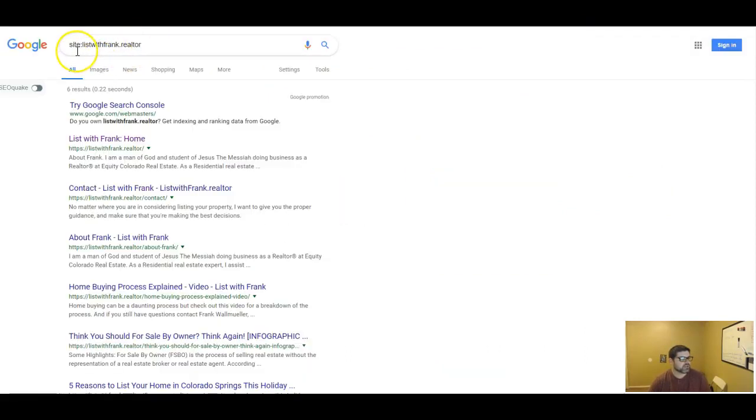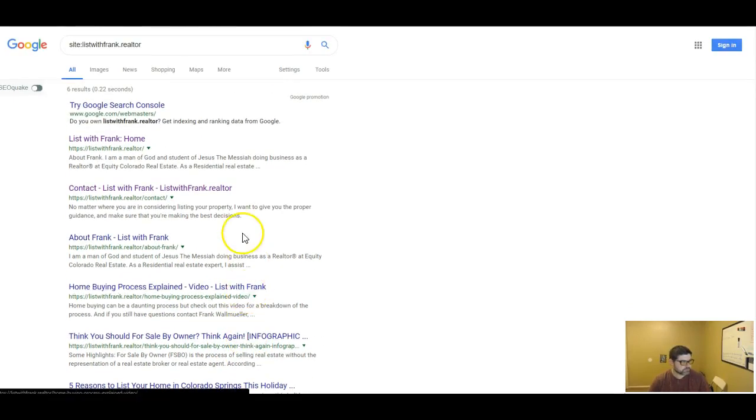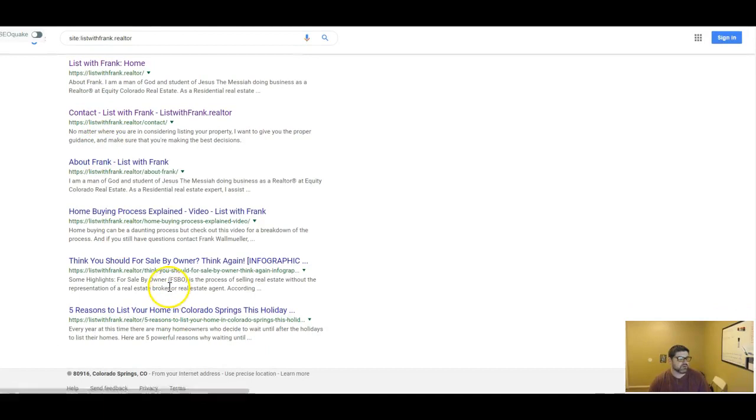When I ran your site through Google to see what pages are actually being indexed, meaning if someone was to search for a keyword, key term, or key phrase, these are the pages that Google would be able to serve up for you. These would be the pages that Google would allow in their search engine, right? As you can see here, there's only 5 results. I know it says 6, but I don't really count this first one. So 5 total results of your web pages that are actually being indexed.